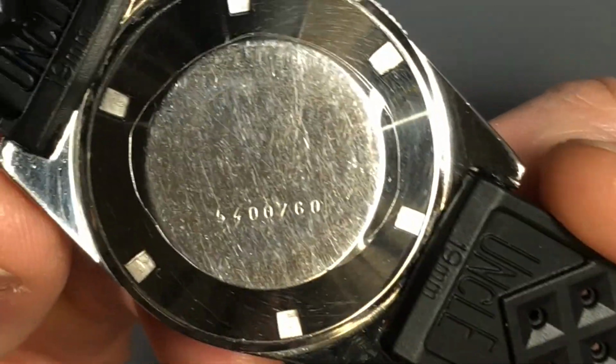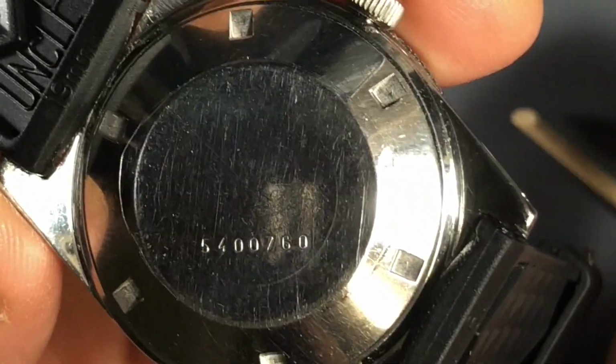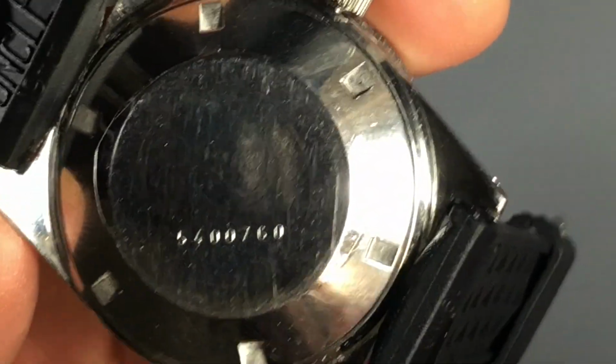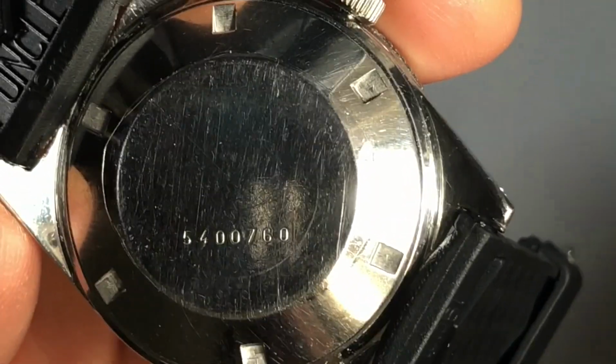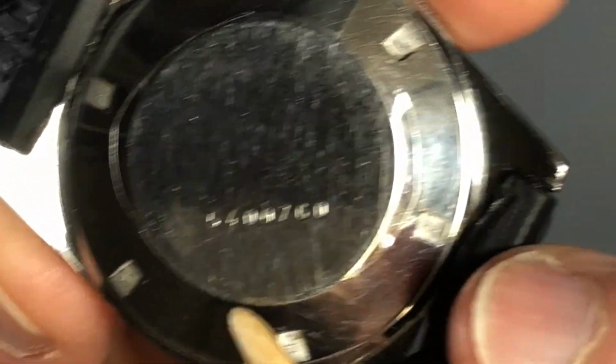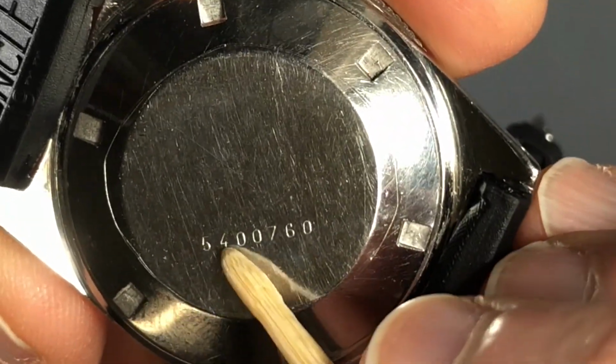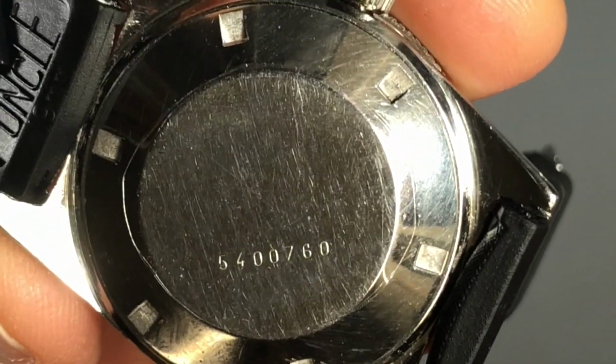All of the known 8000 small crown models were produced in the three months of April, June, and July of 1965. If we turn over and take a look at the serial number, you can see just why I would get so excited about this one. As you may already know, Seiko serial numbers are pretty easy to determine. If you know the decade in which a movement or a watch was produced, then you can take the first digit, in this case a 5, and you know that that's 1965. Of course, the 4 beside it is going to be April.